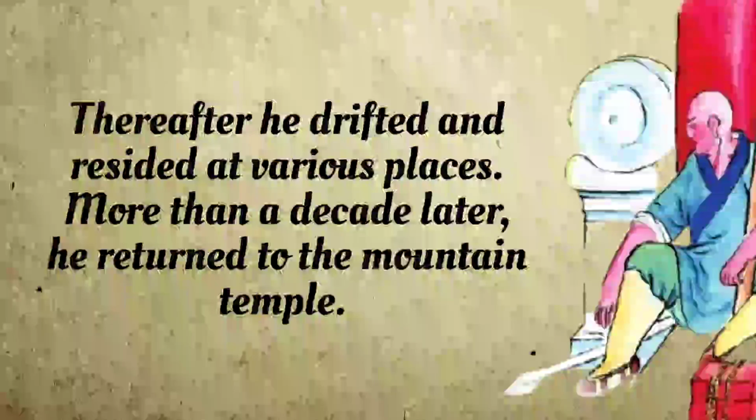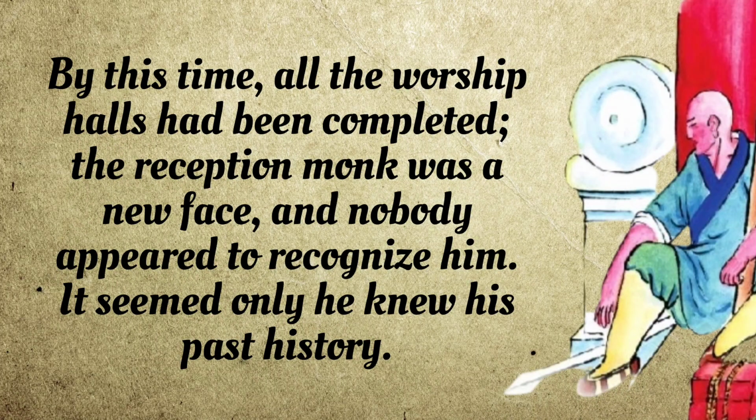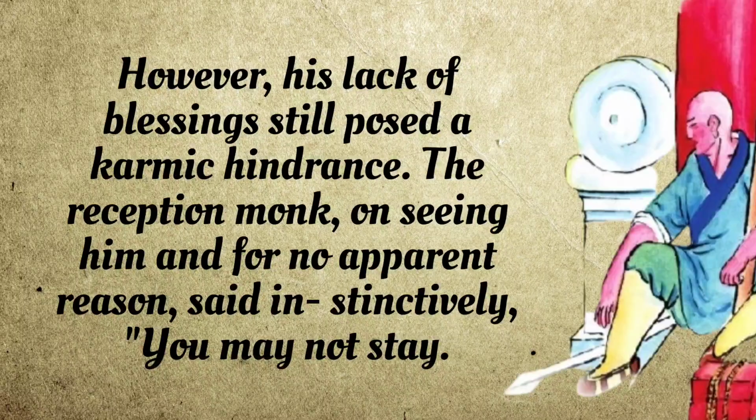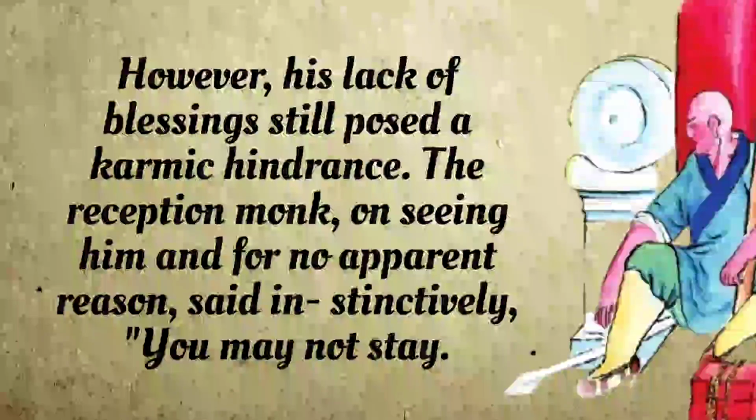Thereafter he drifted and resided at various places. More than a decade later, he returned to the mountain temple. By this time, all the worship halls had been completed. The reception monk was a new face, and nobody appeared to recognize him. It seemed only he knew his past history. However, his lack of blessings still posed a karmic hindrance.